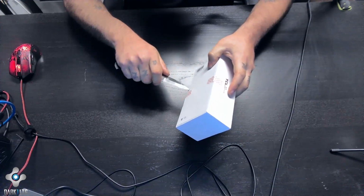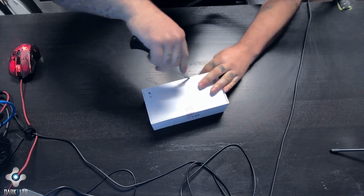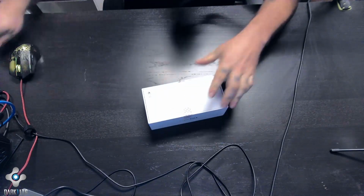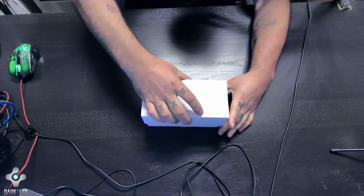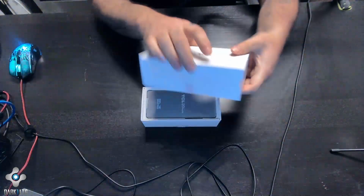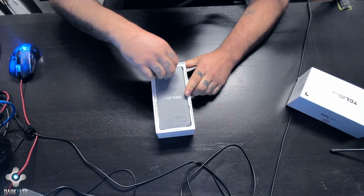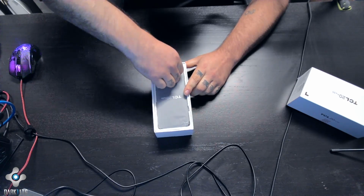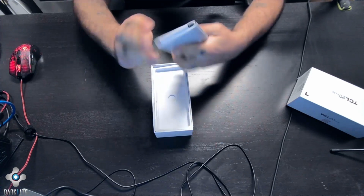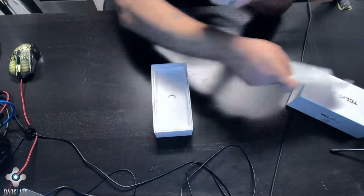So let's go and open this and see how this goes. There's your box. The very first thing you see is the phone. I can tell this is a refurb unit just based off the cracked open plastic and stuff. That's different, I'm used to that sticking to the phone.